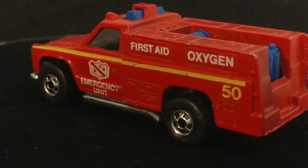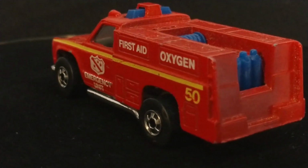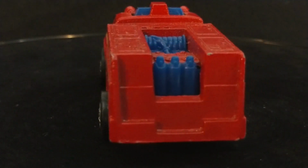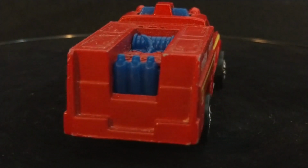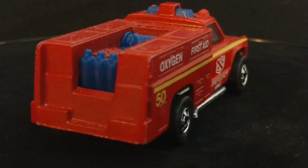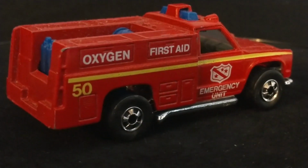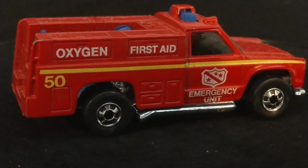I just don't know if that's something that was an accident, or if that's something they did on purpose to create another variation, like they did in the previous cars, the Highway Patrol and all that. Because when it comes right down to it, you can just do this in a few colors. It's an emergency unit. You can't really doctor it up as just a whole lot other than that.